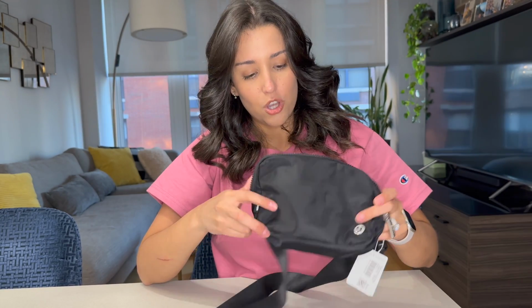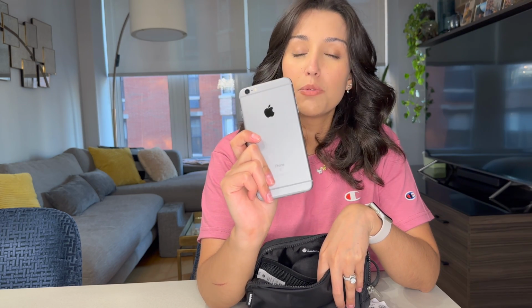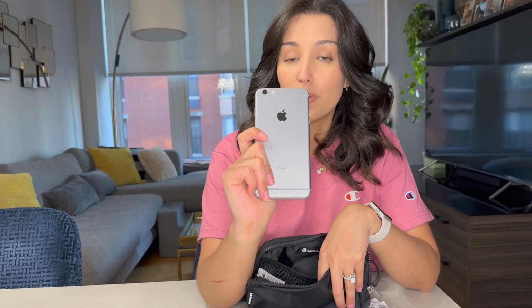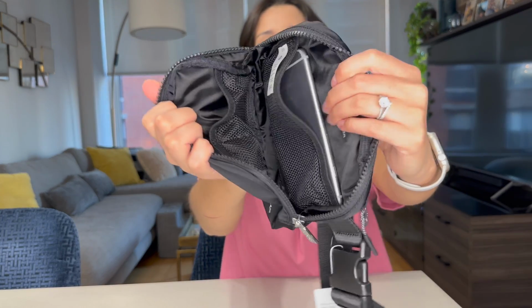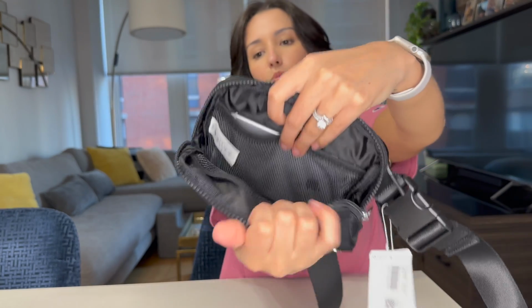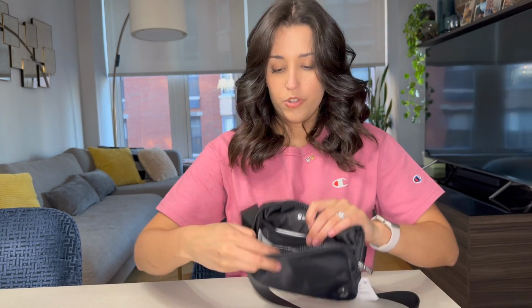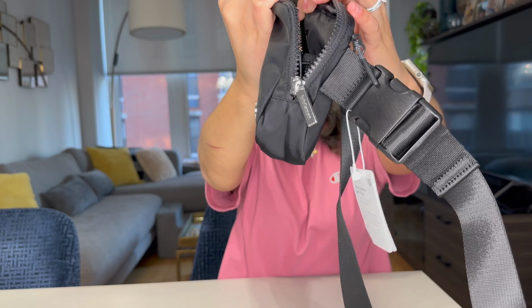So I'm gonna show you guys what fits inside first. I have here an old iPhone, and I checked the size, and it's a little bit bigger than an iPhone 14 Pro, which is what I currently have. So I'm just gonna use this for demonstration purposes. There is no problem whatsoever with fitting it in that larger mesh pocket all the way in the back. So that is what it looks like. I have my handy dandy Michael Kors wallet, which also fits in that center compartment just fine, and this is kind of what it's looking like.